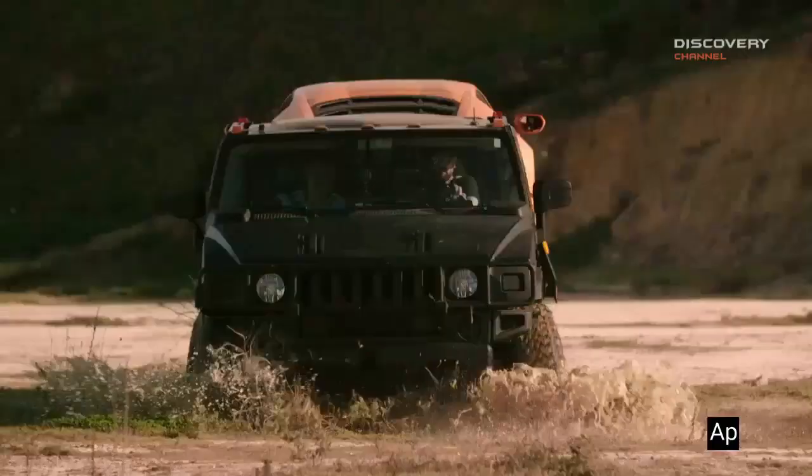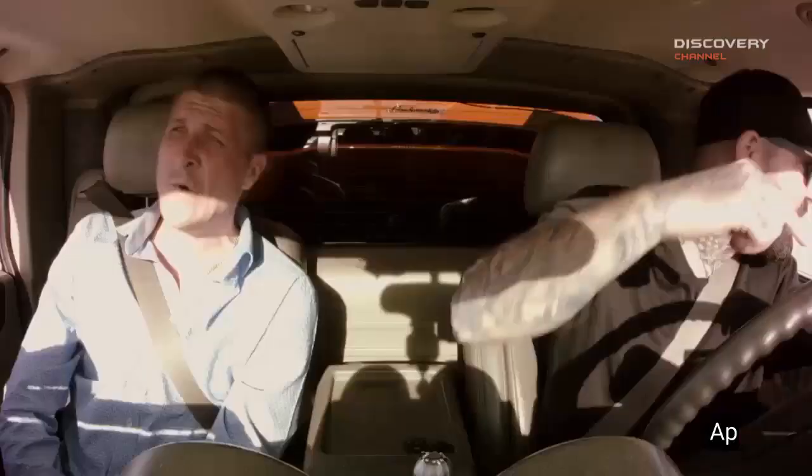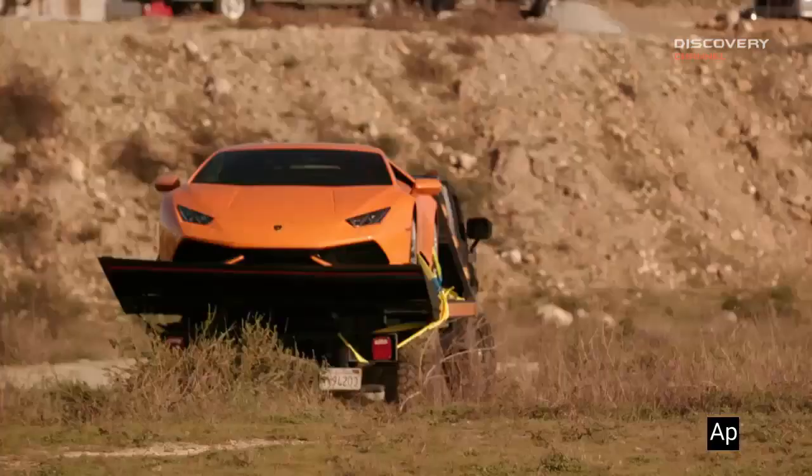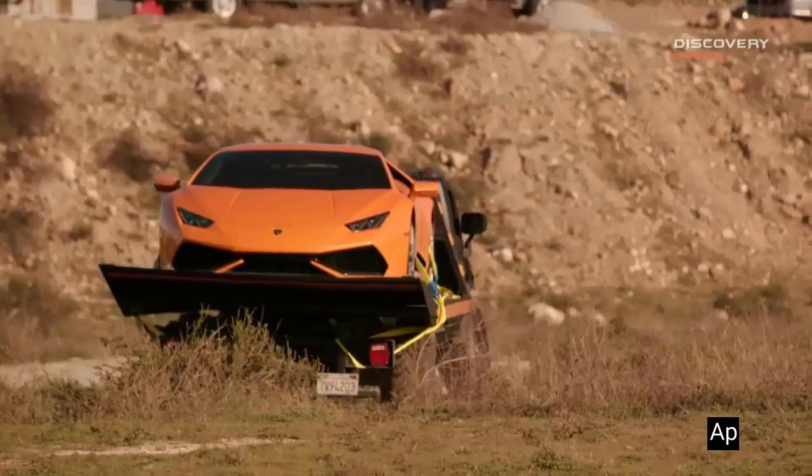No. Oh, easy, mate. This 160,000 pounds on the back. This is a go anywhere transporter bus. And we're definitely going everywhere. The Lambo never has to be left at home again.